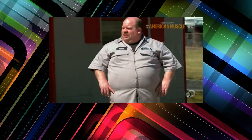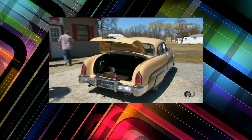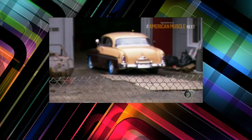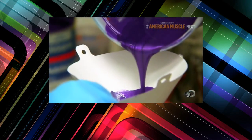Dude, send this bad boy off to paint. The guys have done a really great job getting this Mercury ready on time and coming in under budget. The few days we have left before the car show is all going to be spent giving her a nice new shiny paint job.